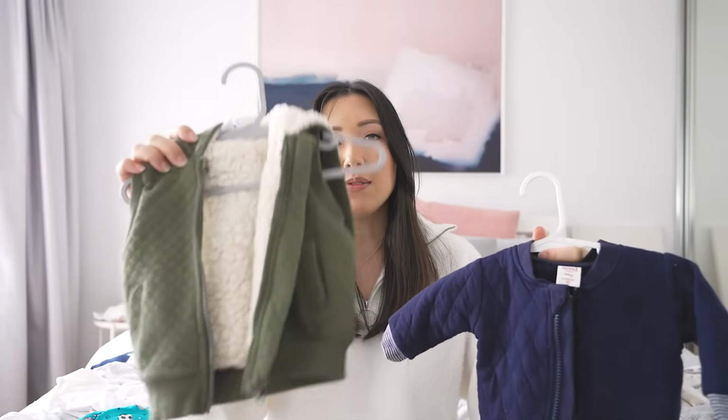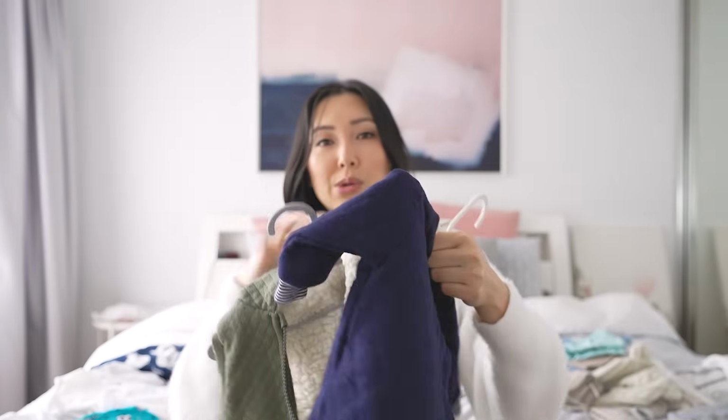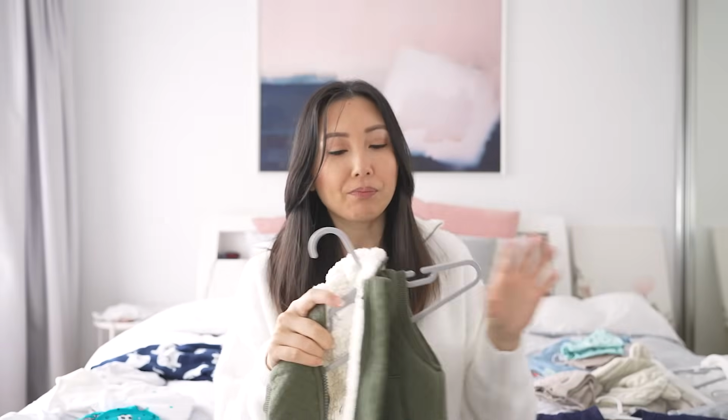So this is a vest that he's worn a lot, and this is also a jacket he's worn a lot. Now, I just want to talk about hoods. Hoods are really good because obviously if it's cold, you can put the hood on them. However, if you are planning to wear your baby a lot, then the hood might be a little bit in the way, or it might be more comfortable for them to sleep in their bassinet in the pram without a hood. So that's just something to keep in mind.